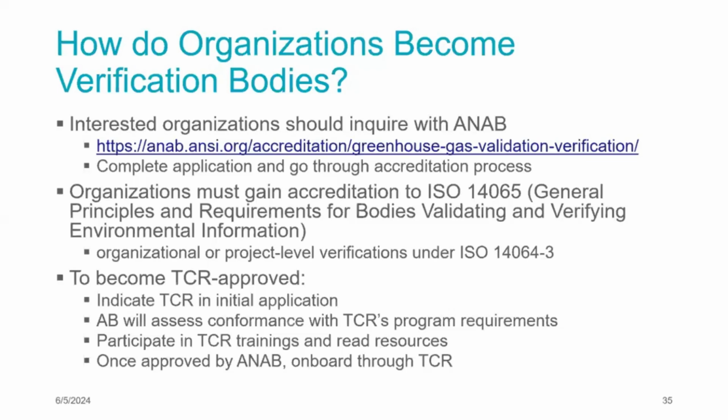So when an organization is applying, they'll need to indicate The Climate Registry as a greenhouse gas program that you wish to gain accreditation to. ANAB has a number of GHG programs that they work with. We are one of them that they help accredit organizations to. And they will assess during the assessment process whether your organization is in compliance with TCR programs and protocols.